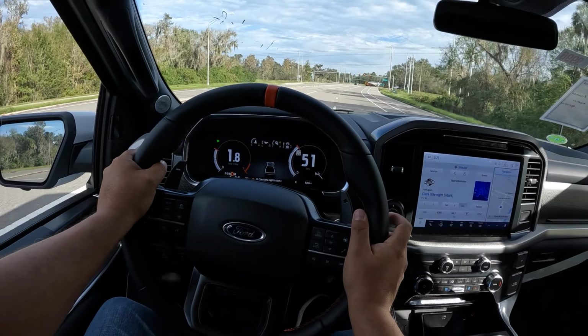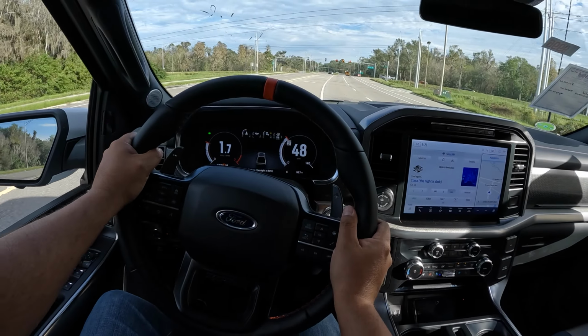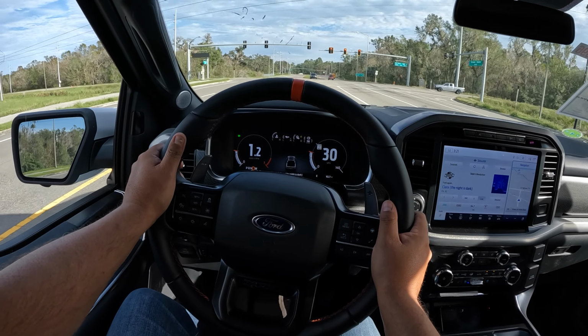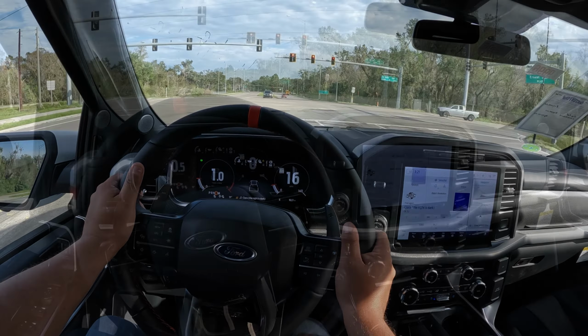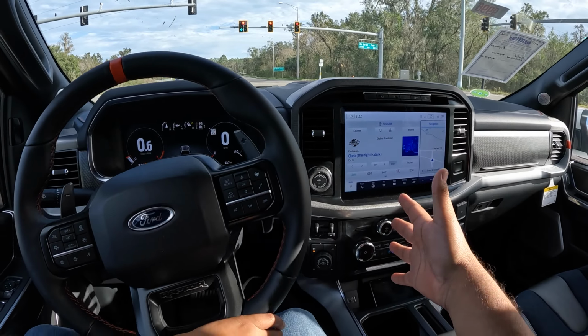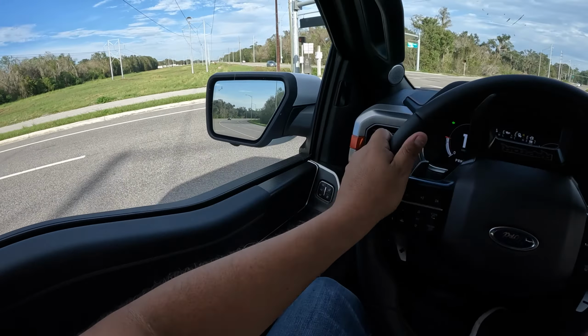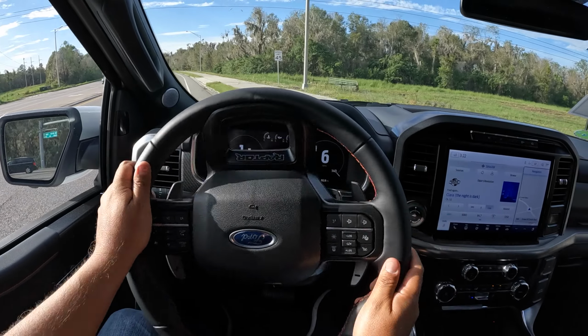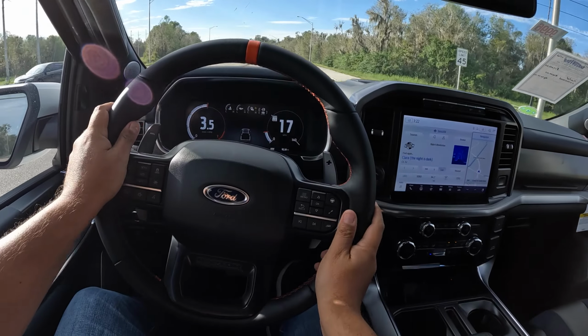So let's go ahead, guys, and just a quick turn around here. Wow, very, very nice. I mean, this thing just feels fantastic. Let's see if I can do a quick U-turn. Yes, guys, it's the same ergonomics as all the Raptors and the F-150. Let's see if we can make this a U-turn here, guys. Yes, it made it. Wow, pretty surprised we made the U-turn there.